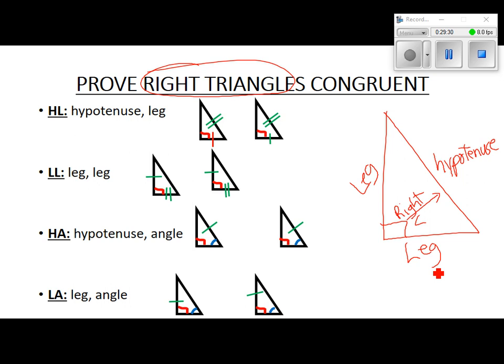Again, we're not going to do a whole lot with this. As a matter of fact, we're not going to really do anything with it. I just want you to see it so that you know it. These are four other ways to prove triangles are congruent, but these triangles have to be right triangles. The ones that we're going to deal with are side, side, side, side, angle, side, angle, side, angle, and angle, angle, side. Those are the ones that we're going to use.